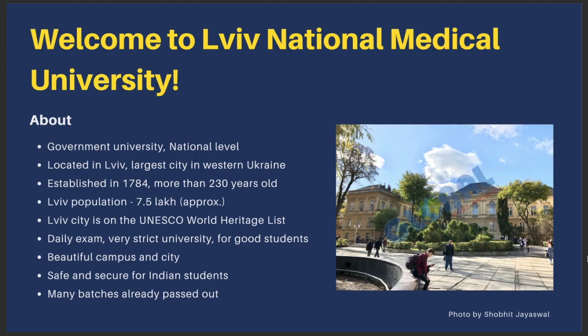The MBBS course at this university is of 6 years, and for the entire 6 years you will be taught in the English language. There is no bilingual pattern. The entire 6 years your medium of instruction would be English, and the university will also teach you the local language from the first year itself, as it is a part of the syllabus. There is no extra fee for the language course.